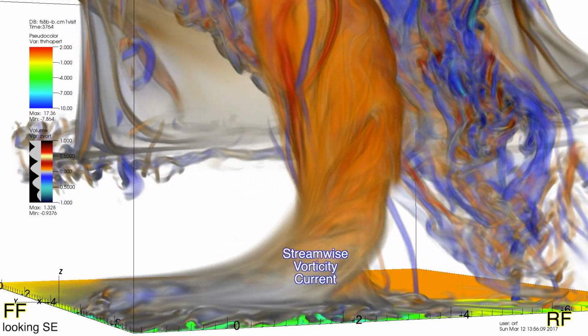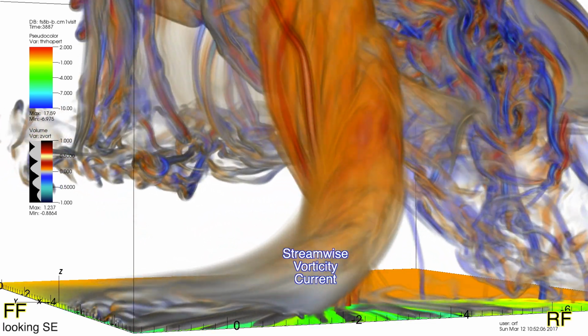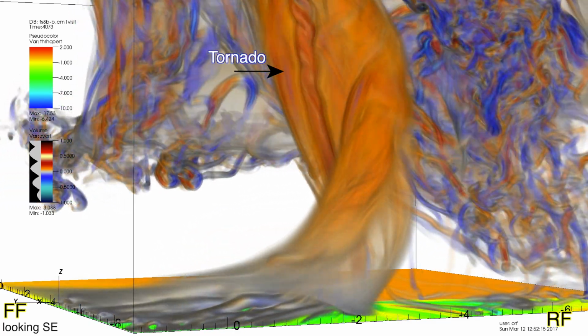You can see that there's this gray going to red. That means vorticity is being tilted. That's a very important concept in meteorology, taking something that's rolling like this and having it go like this. That's called vorticity tilting. But it's also being stretched. There's a tornado that just kind of decides to form in there. I'm speeding it up for the sake of time.